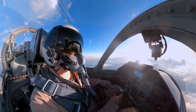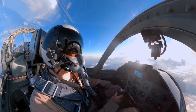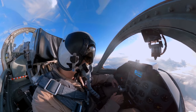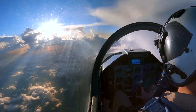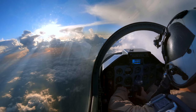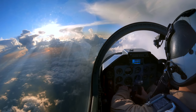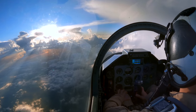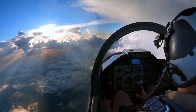November 139 Lima, contact Chicago Center 133.3. 133.3, 139 Lima, good day. November 139 Lima, flight level 240. Roger. November 139 Lima, Chicago Center, there is moderate to heavy precipitation along your route for about the next 20 miles.